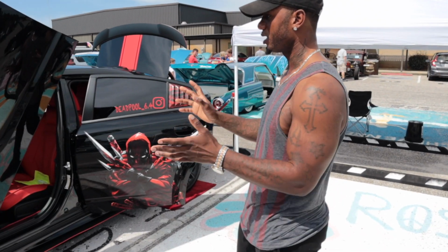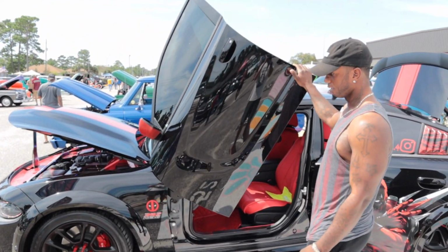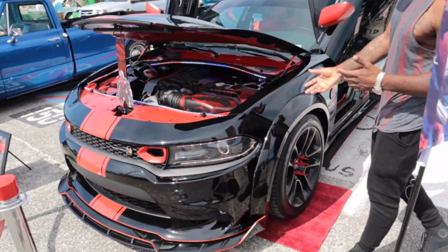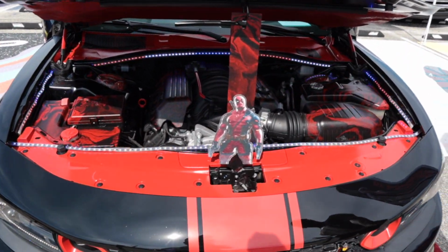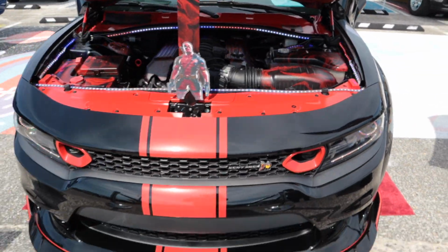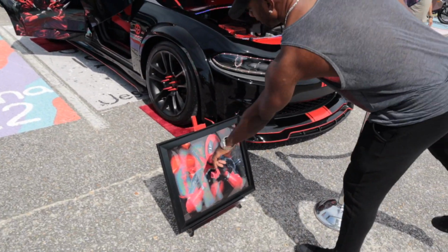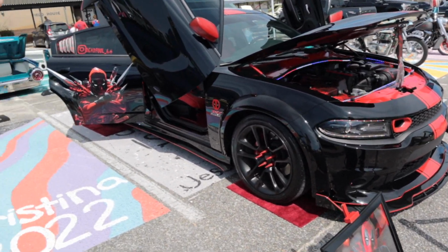Just some of the obvious mods is, I've done the Lambo door on the car. Did that myself. Got the Deadpool decal on it. To the front, we got engine bay, all this stuff, hydro dip. Did that myself. Got the lights in there, headlights, all the lights are from Lightrends. So it's just something simple, man. Nothing real crazy. Yeah, we got the condensation with the heat and all that getting in there, but yeah, man. And if they want to check you out, your Instagram.